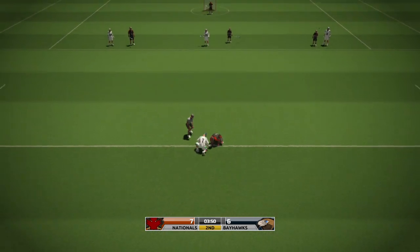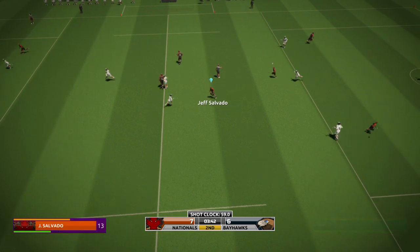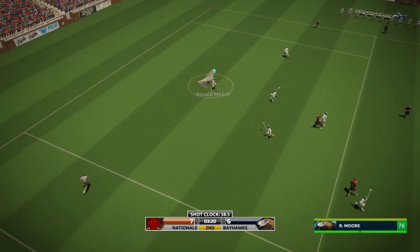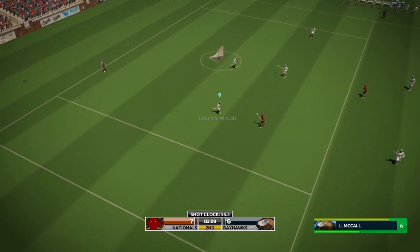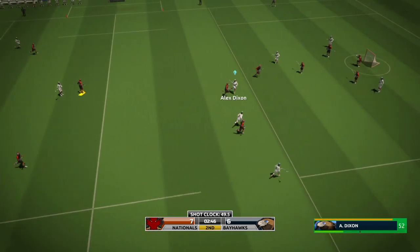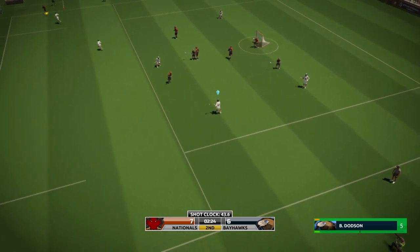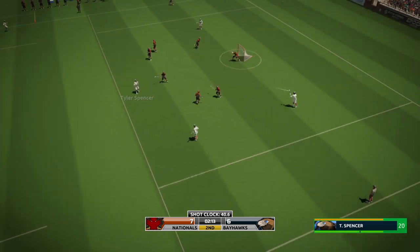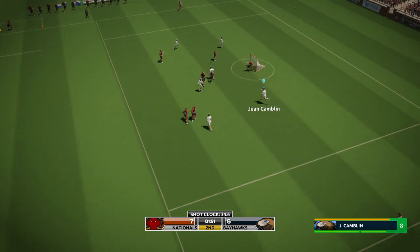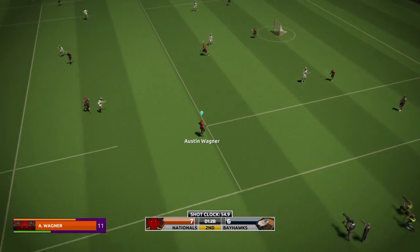Every faceoff is important. Let's see who comes away with it here. The away team wins the faceoff and they get a step. Hooks to shoot. Straight to the keeper. Dodson. Ball top left. Ball side left. Ball top left. Ball top center. Conley. Ball side right. Ball top center. Conley. Chance here. And save. Imber keeping goal today, doing a reasonable job too.